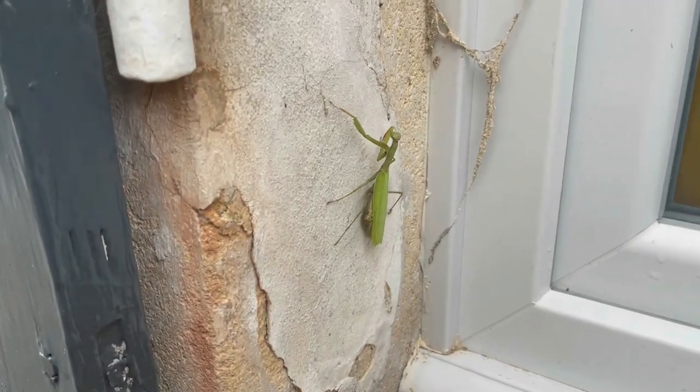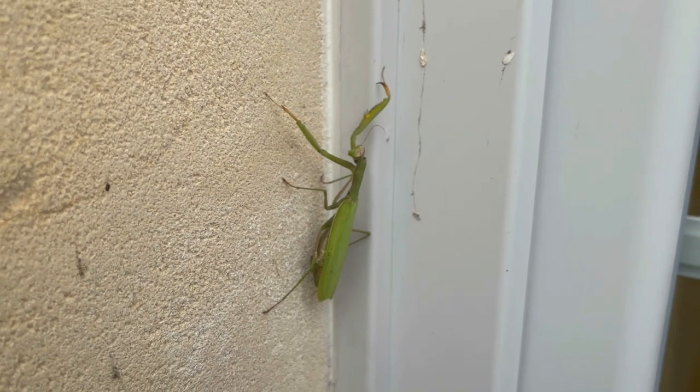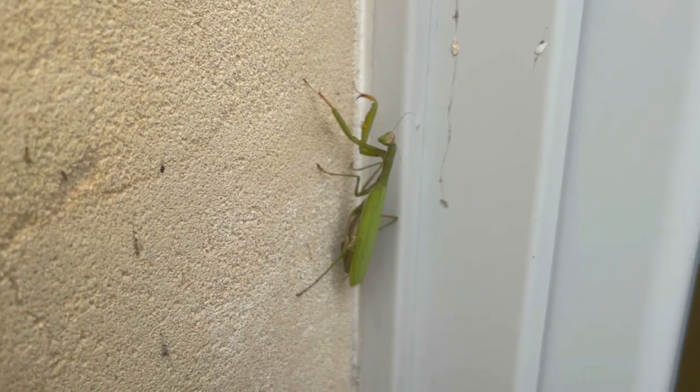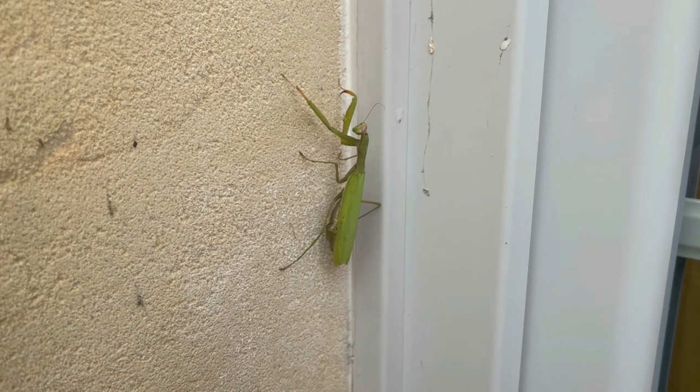Hi. It's a praying mantis, and apparently they live for about a year and they eat moths. So you're my new extra special friend and you can stay for as long as you like.